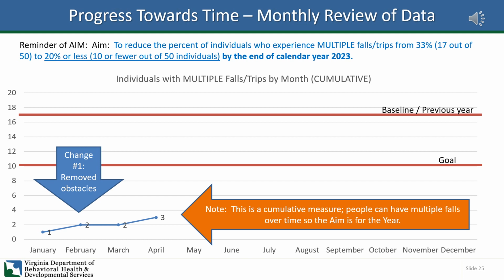You can see that in January, there was 1 individual. February and March, there were 2 individuals who had had multiple falls and trips. And by April, there were 3. Please note that this is a cumulative measure. People can have multiple falls and trips over time.